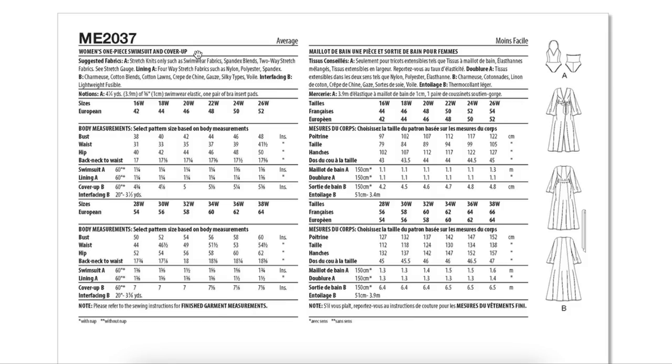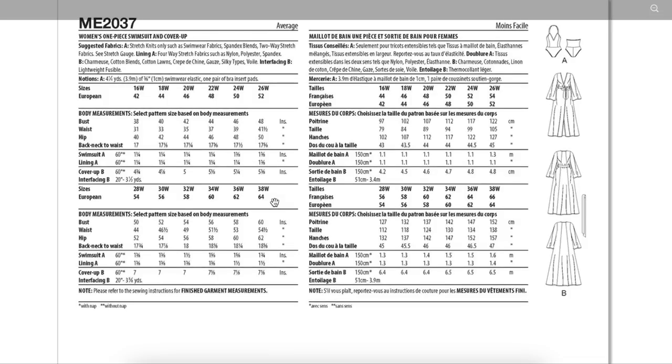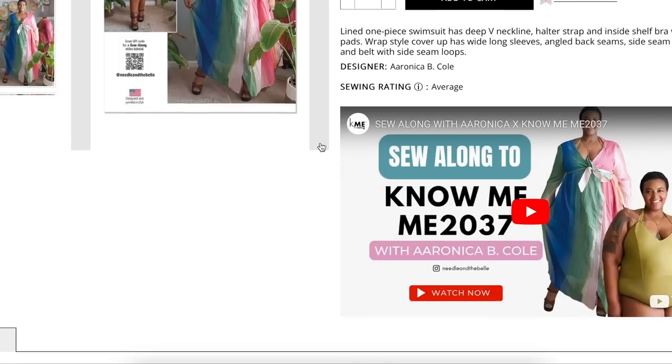If you did that, then a spandex blend, a super, super stretchy, but good recovery rib knit, something like that. And then lined. The swimsuit is lined as well, so keep that in mind. And then for B, anything lightweight, drapey, flowy, even sheer stuff, you know, think about swimsuit cover-up. This comes in sizes 16 to 26, and then also 28 to 38 in women's sizes. And then our finished garment measurements are going to be on the envelope, womp womp.